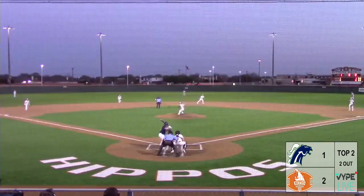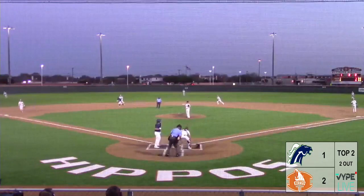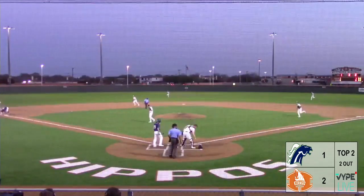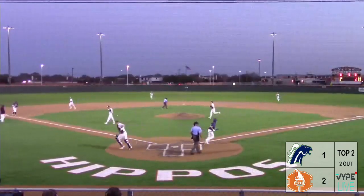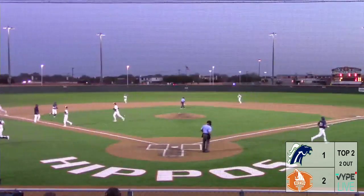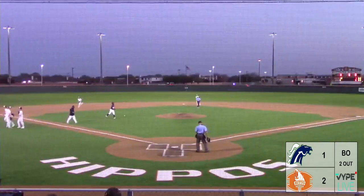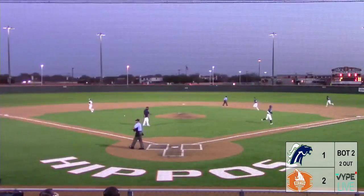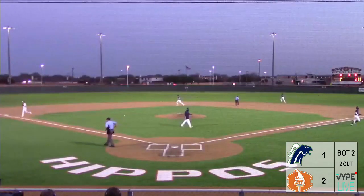1-2 pitch down in the dirt, misses. Mendoza tries to advance on the play, and he is thrown out trying to steal third base. So an out on the base paths ends the inning for the Mavericks. No runs, no hits. We head to the bottom of the second, score Hutto 2, Mavericks 1.